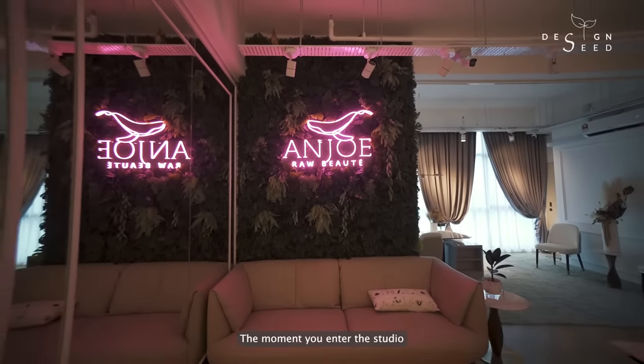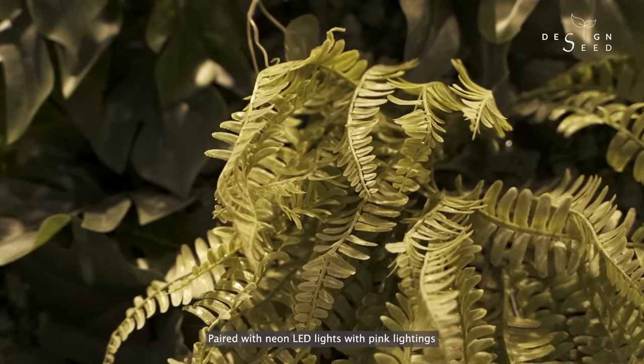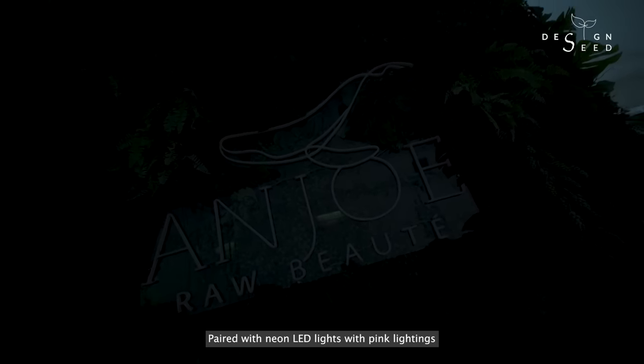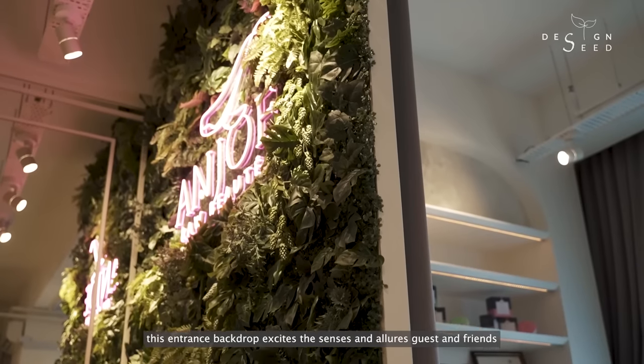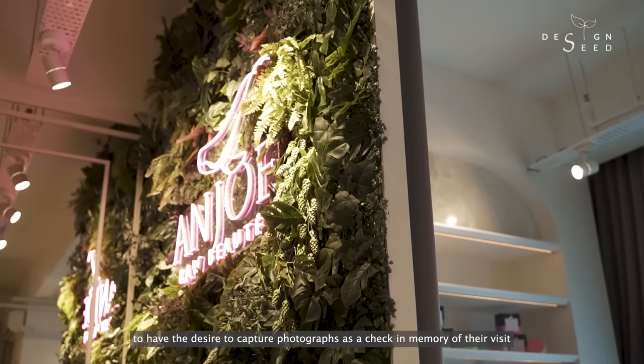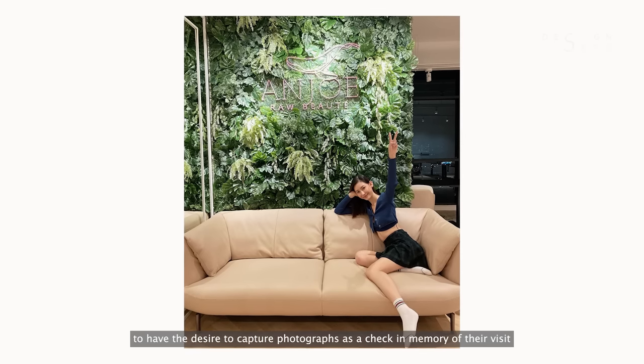The moment you enter the studio, an artificial green wall tantalizes your attention. Paired with neon LED lights with pink lighting, this entrance backdrop excites the senses and allures guests and friends to have the desire to capture photographs as checked-in memory of their visits.